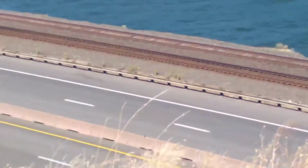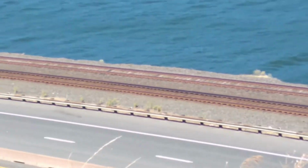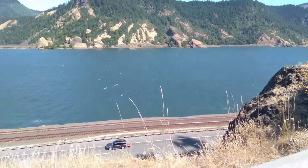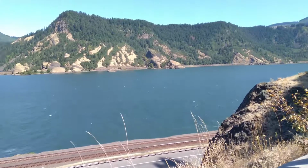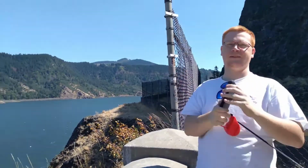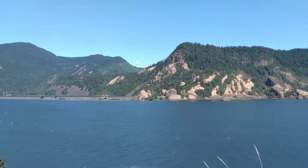Then there's some train tracks down there. Look, I'll zoom in. There you go. Beautiful out here. And then this is from the other side. So pretty. Wow.